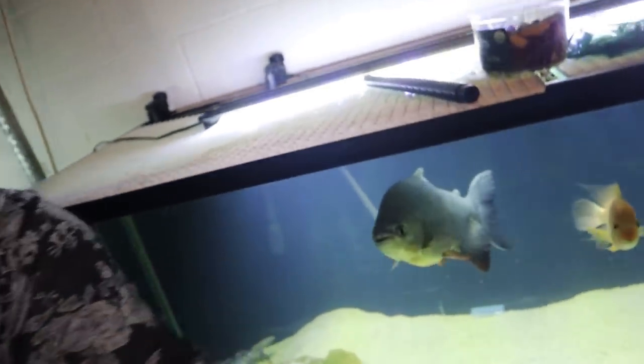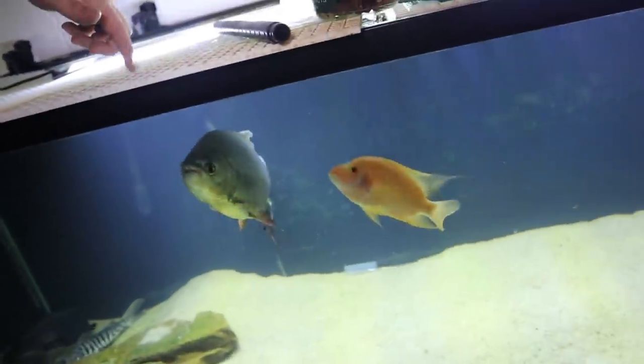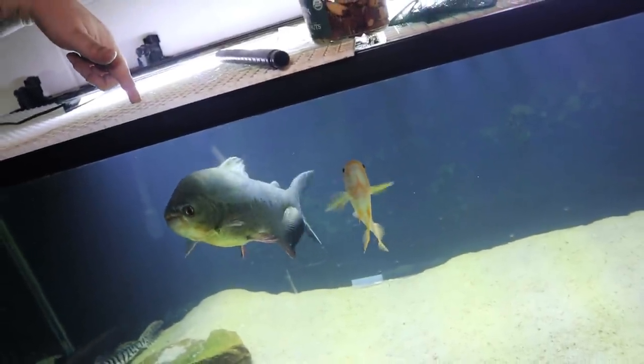I did get some grapes too, so we can just feed him some different stuff, but I don't know, what do you think? Think he's hungry? Last thing I wanna do is get bit.